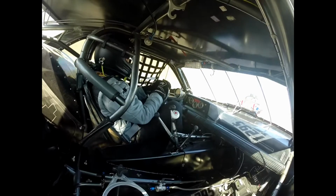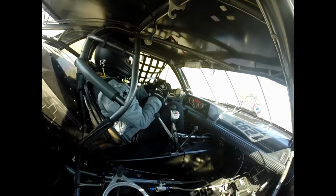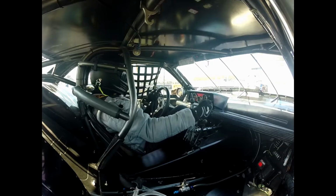We only have in-car from the 15th. This is a Friday afternoon. And you'll definitely hear the difference in the shifts in this run versus the previous run. And I knew something was wrong, so I shut it down early.